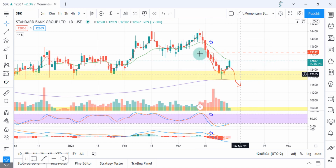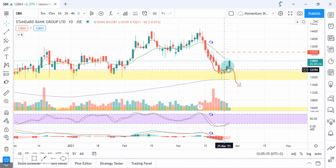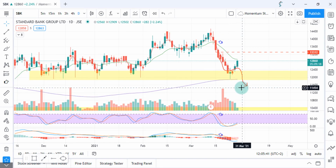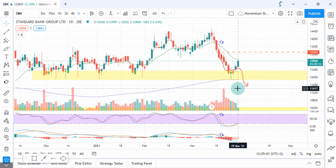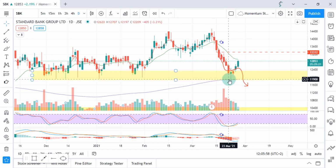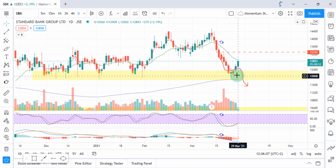I anticipated that it would go down to this support level and do a bounce off, which it's busy doing at the moment, and then potentially back down again, but I would remain in the trade with caution as it bounced off this 200 moving average over here. So if we don't see a bounce down very soon, I think I'll exit the trade.